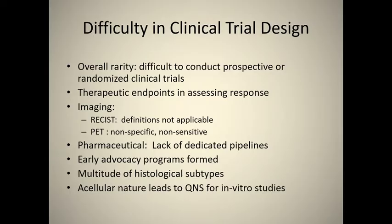size of the tumor. So for most clinical trials, we look for measurable disease. Sounds unfortunate, but we have to have something to follow. And it's tough when there's peritoneal-based disease and there's not a specific lesion that we can follow. The PET scan's been notoriously nonspecific and non-sensitive. There is an overall lack of dedicated pipelines for drug development in this disease entity.